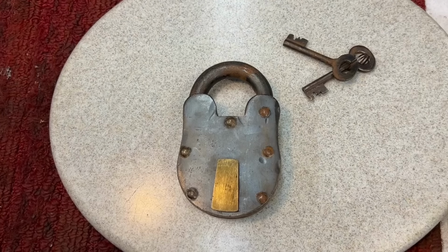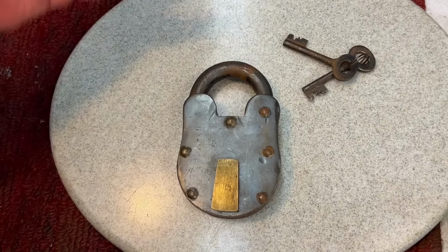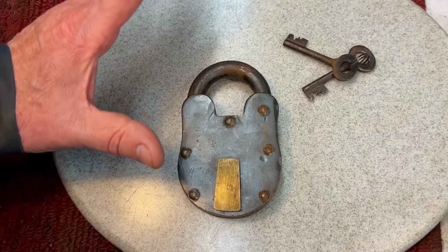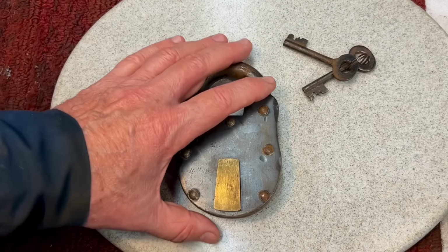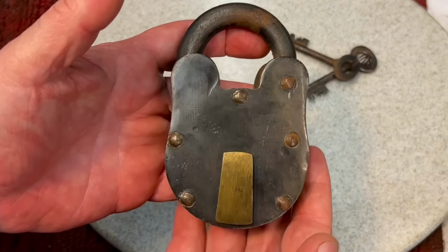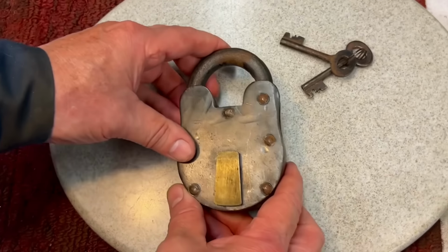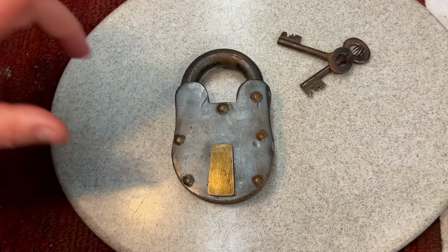Now, last week, I was showing you that Squire padlock that I enjoyed, and I was putting it away, and I have other lever locks that I was putting it next to. And I want to show you this one. This one's quite a bit larger. This is a big one. Now, these are considered decoration locks. They're made in areas like Pakistan, India, things like that. But don't let that fool you.